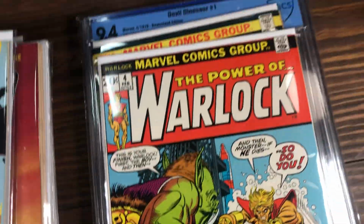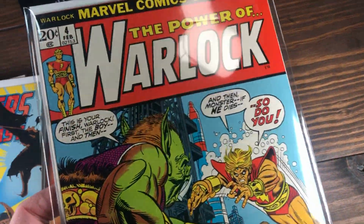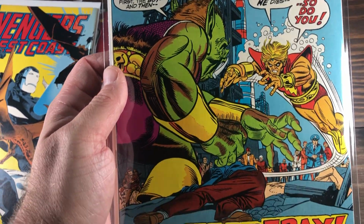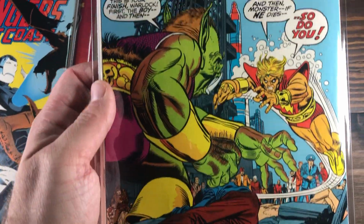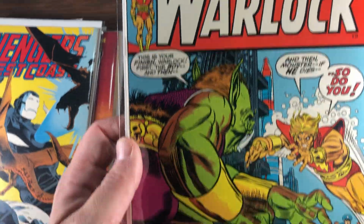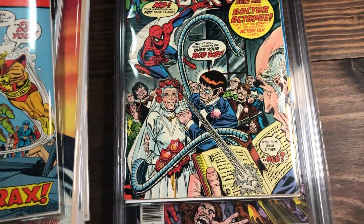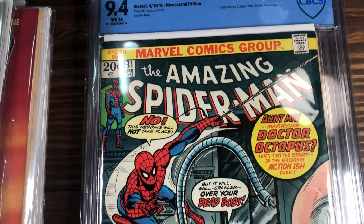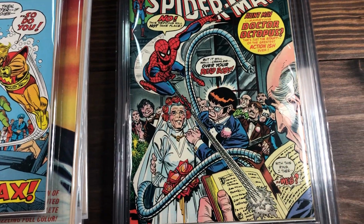I found this one for $7, and it's in really good condition. Usually, when I find these in stores, they're in garbage condition, and at a more expensive price. So happy to get it. And then I saw this one. This one was $15. I've been wanting to get this one for quite some time now.